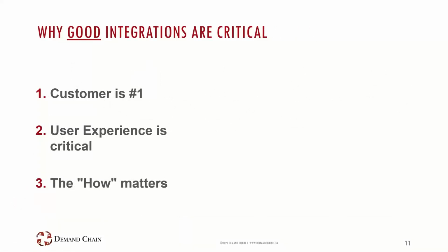Now, I know I laughed a little myself when I made this slide. Of course, good integrations are critical. That title, I stared at that for a while and figured out a better way to say that, but no, this is actually pretty good. But really, what is a good integration? The technology really isn't it. Integrations that focus on your customer, their user experience, and truly the how is what makes a good integration.